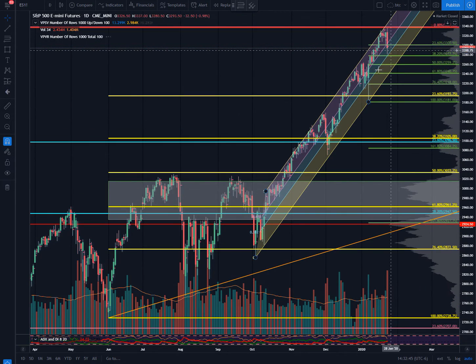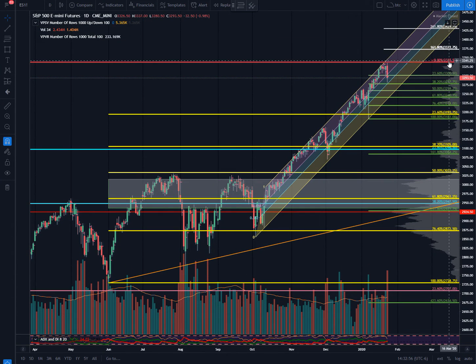This is the channel of ascent on our chart, and this is what we should expect to be maintained. I don't think it's a crazy ascent by any means if you assume that we've consolidated for the last 3 years. But I am just short-term cautious while we're within range of this 161.8 up here at the all-time highs.